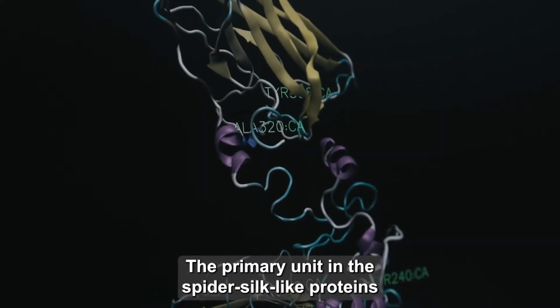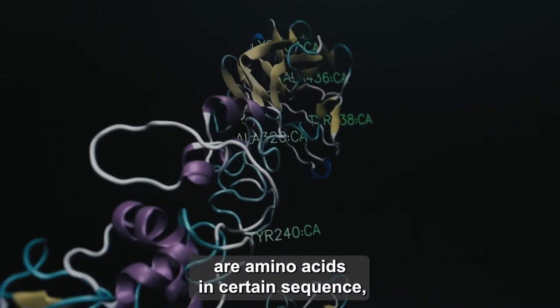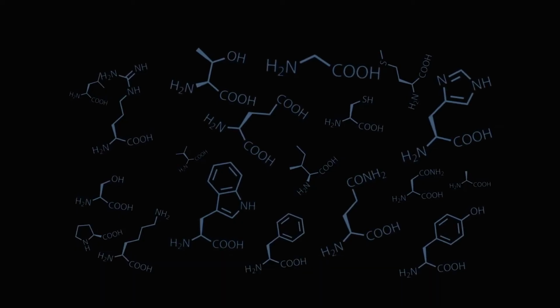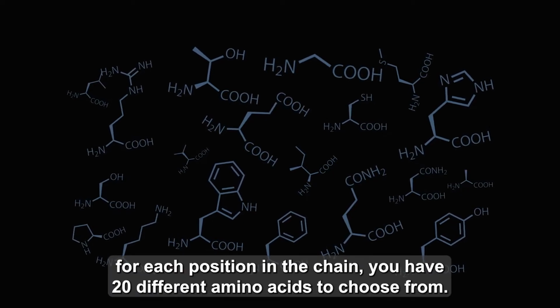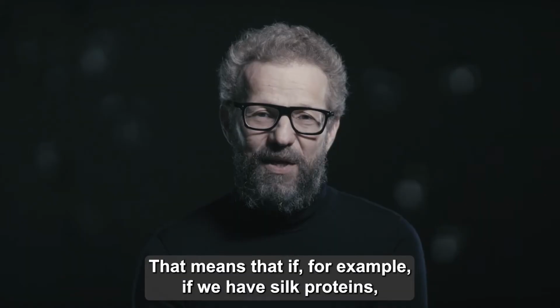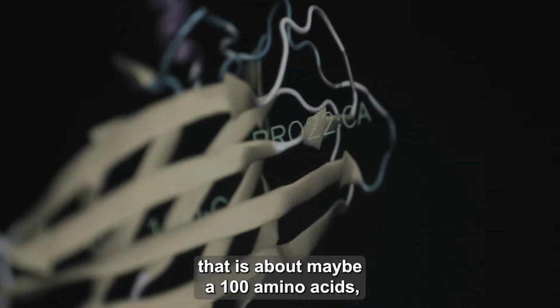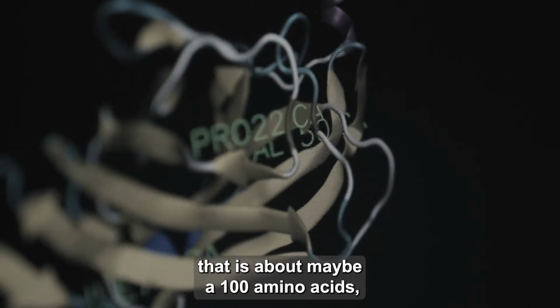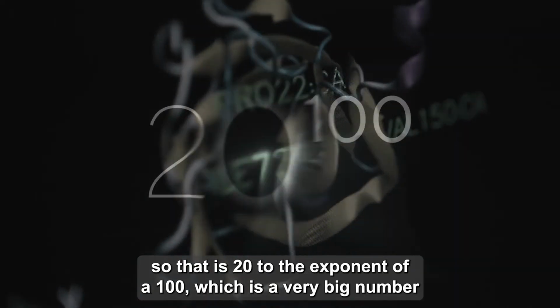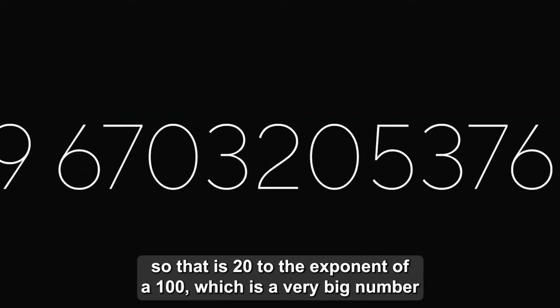The primary unit in the spider silk-like proteins are amino acids in certain sequence. For each position in the chain, you have 20 different amino acids to choose from. That means that if, for example, we have silk proteins that are about maybe 100 amino acids, that is 20 to the exponent of 100, which is a very big number.